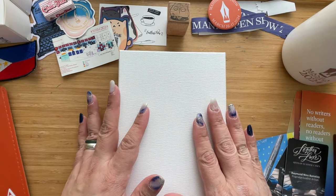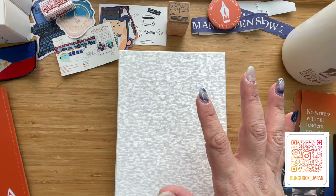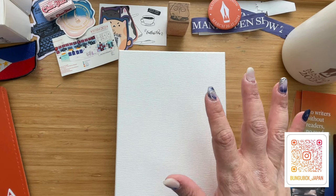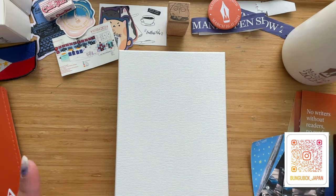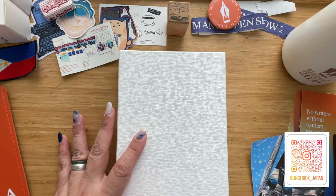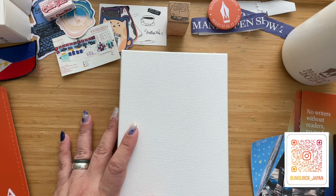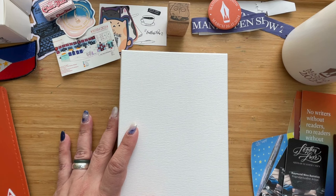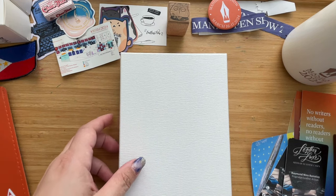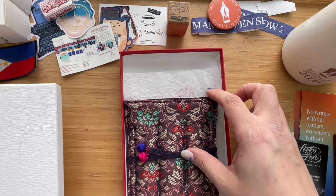And I had a conversation with Tak via email, and we had a discussion about whether this case would be available at the pen show, and he assured me that it was going to be available, and I was very, very glad that it was. This is called the Enchanted Forest Pen Case, and it is made by Yuri, and these are not always available. Oh, look at that.